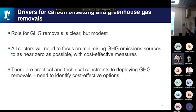So there's a role for greenhouse gas removals, but in my view, we should be thinking about it as being modest. It's always going to be an additional cost, and there are going to be options that we could take to address these emissions in other ways.